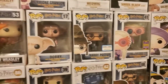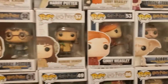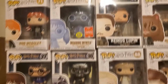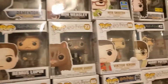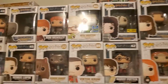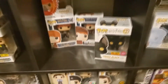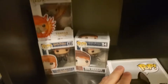But we got some other ones here, Luna, some BAM exclusive ones, Hot Topic, got Ron Weasley, Moaning Myrtle, Remus, Hermione as the cat, Victor, moving along there. It's up there at the top, that's not all of them, that's not all the ones I have. Down here I got the other Sirius Black, the Flocked one, Ron Weasley, Fox.